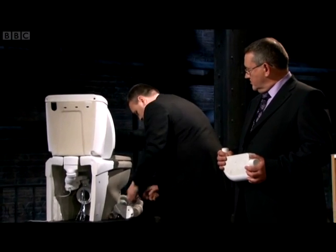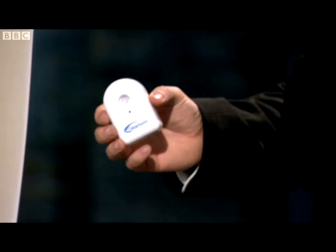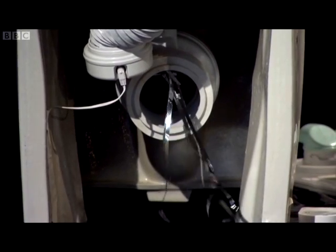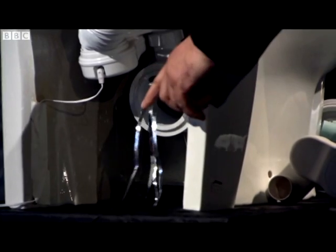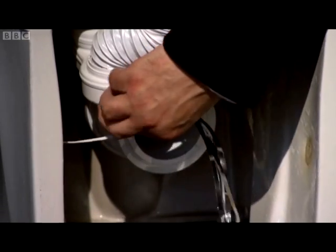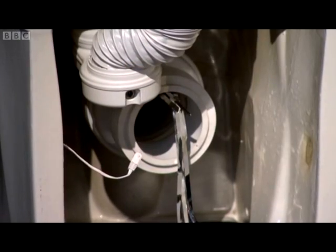As you approach the toilet, the sensor picks up your movement, which starts the fan, which draws the air very gradually underneath the rim, through the waterways, straight into the waste. So when you flush the toilet, the water passes through, touches the sensor, and cuts the fan out. So it's only working while you're using the toilet.